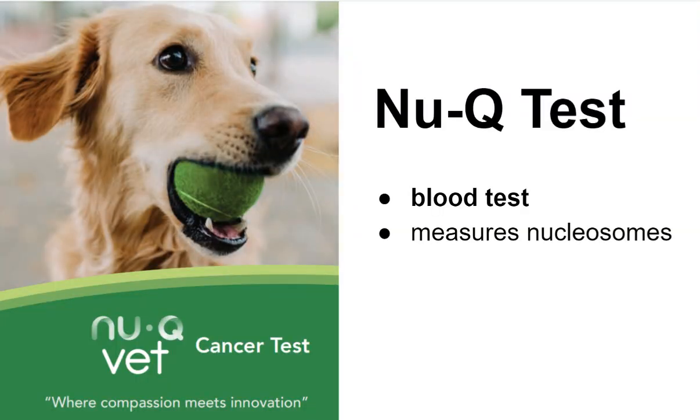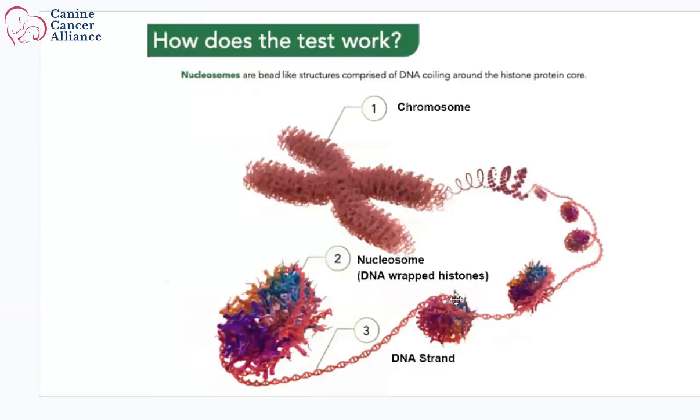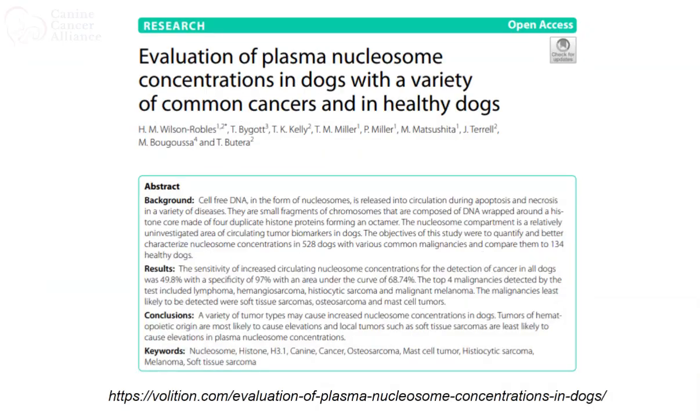But there is a test called NuQ test from Volition, and it's also a blood test. And it measures nucleosomes. And nucleosomes are these bead-like structures that DNA actually coils around. And so if you unwrap chromosome, you'll see these strands of nucleosome. And that's what they count. Again, this test doesn't tell you what type of cancer your dog has, but it will give you some kind of cancer signal conclusion.